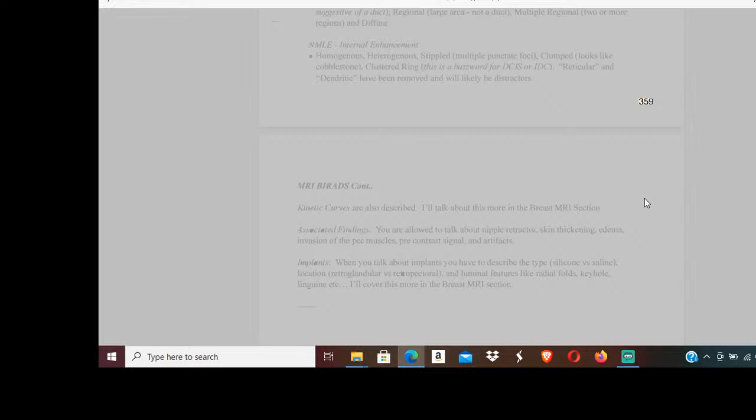MRI BI-RADS: kinetic curves are also described. I'll talk about this more in the breast MRI section. Associated findings: you are allowed to talk about nipple retraction, skin thickening, edema, invasion of the pectoralis muscles, pre-contrast signal, and artifacts. Implants: when you talk about implants you have to describe the type, silicone versus saline, location, retroglandular versus retropectoral, and luminal features like radial folds, keyhole, linguine, etc. I'll cover this more in the breast MRI section.